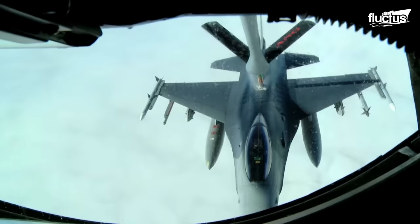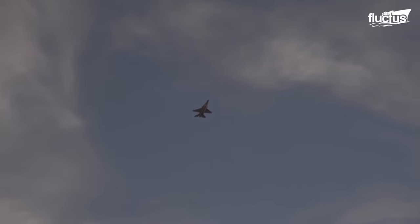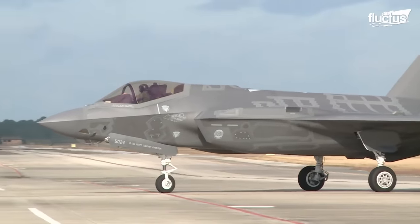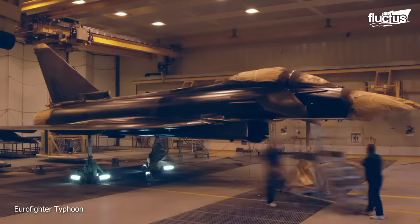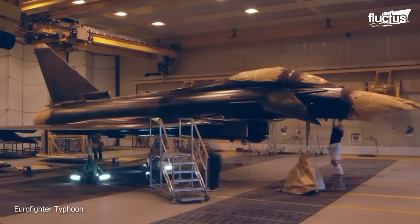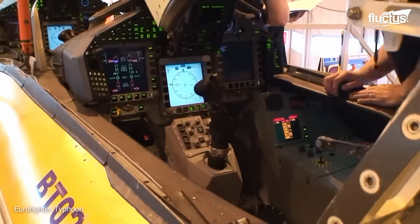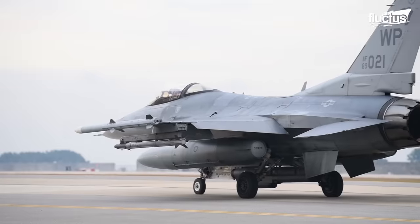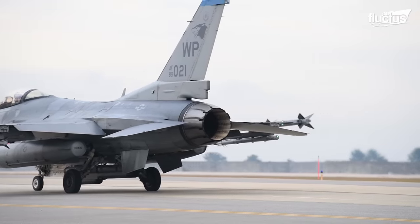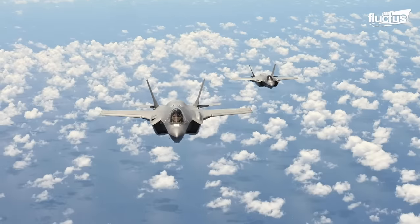From the agile F-16 Fighting Falcon, which has been a stalwart in air forces worldwide, to the state-of-the-art F-35 Lightning II, a symbol of technological supremacy, and the versatile Eurofighter Typhoon, a multinational marvel. These aircraft not only represent the pinnacle of engineering and design, but also the dedication of countless individuals and companies who have worked tirelessly to push the boundaries of what's possible in the skies.